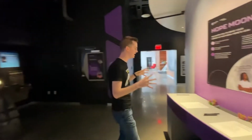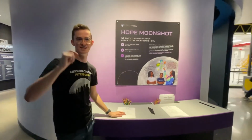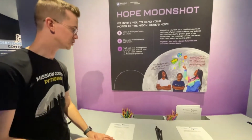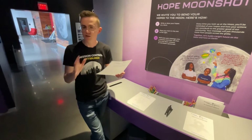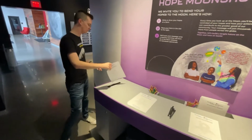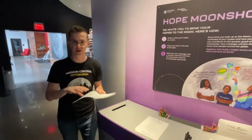The very last stop on any visit to Moonshot Museum is an opportunity to send a message, send a little piece of yourself up to the surface of the moon. So because we have this great partnership with Astrobotic, you can come in, you can write a message, you can draw a picture, really can do whatever you want within reason, and then submit it to us right here in this desk. What we're then gonna do is we're gonna capture an image of this message.